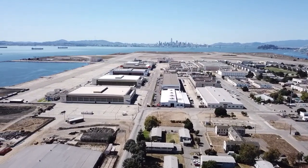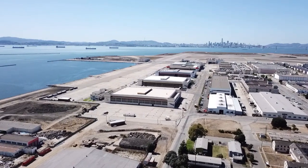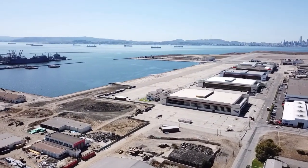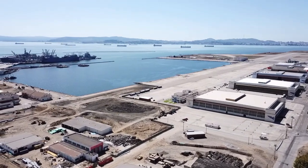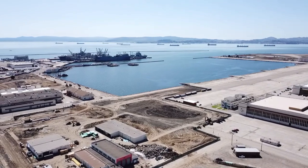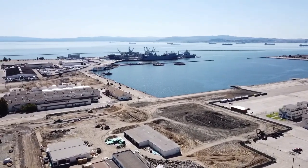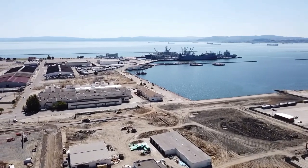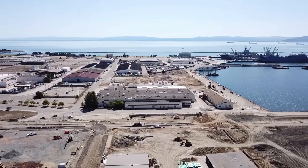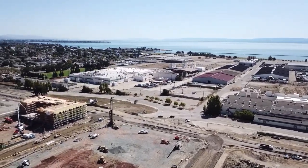Today we're back at the Alameda Naval Base. And there has been a lot of progress in the destruction of this base. Things are changing from an old Alameda Naval Base into family living. That's right.